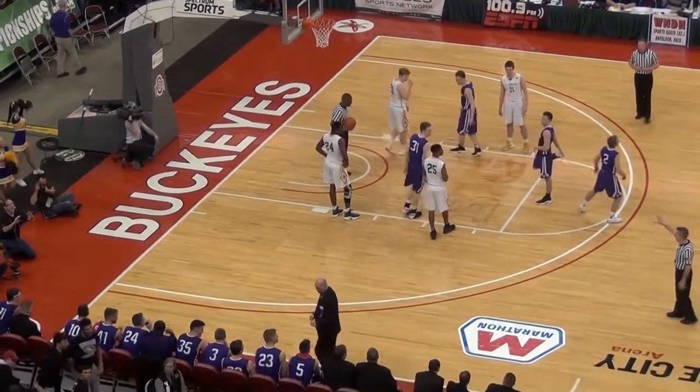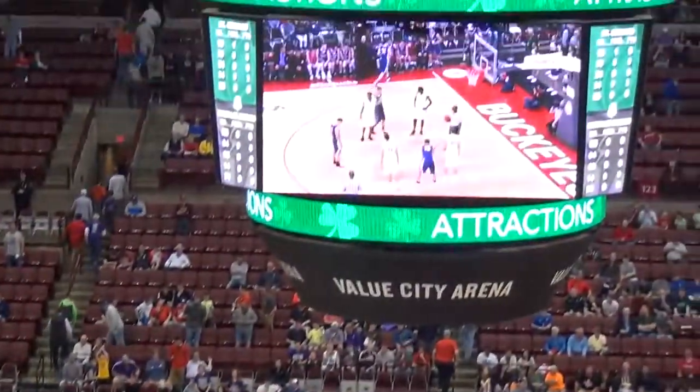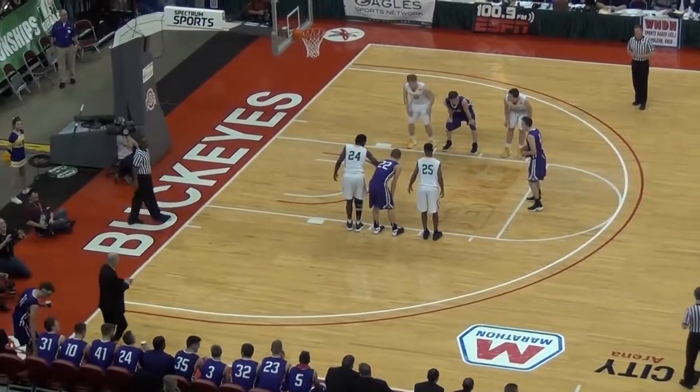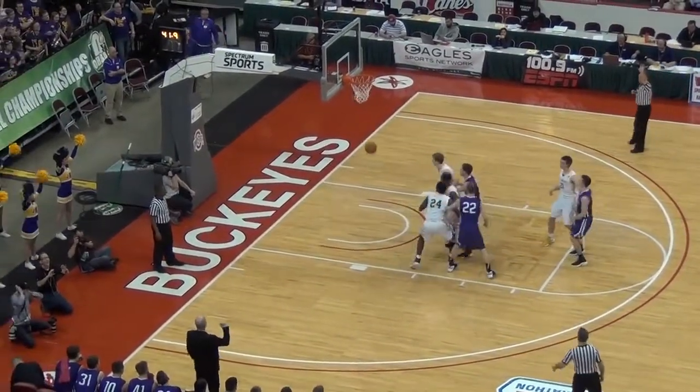Ethan Coolidge, we watched him a lot in the JV games this year. Oh, he is a point guard of the future for Jackson. Outstanding, he's a young player. He is very good. His second attempt for Shatridge. He nails this one.